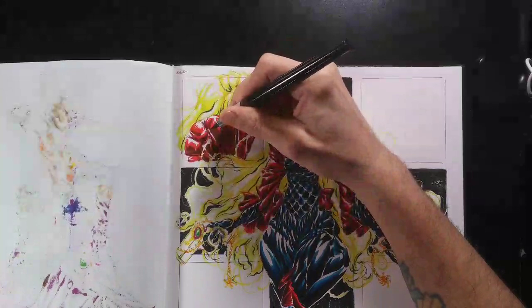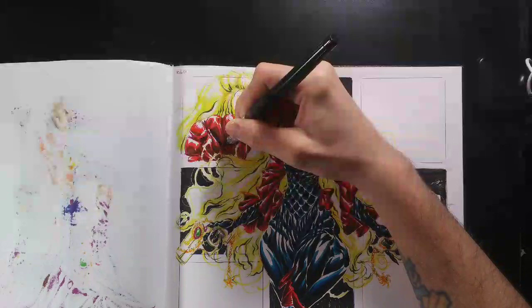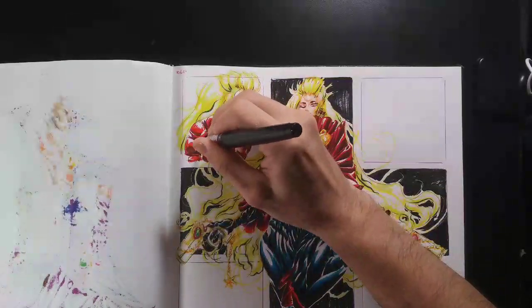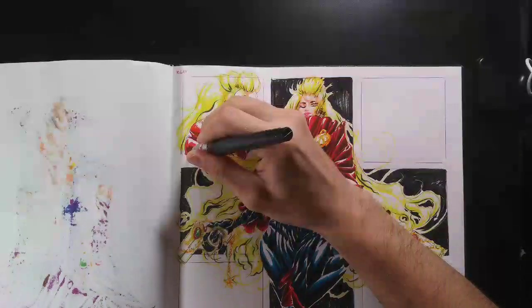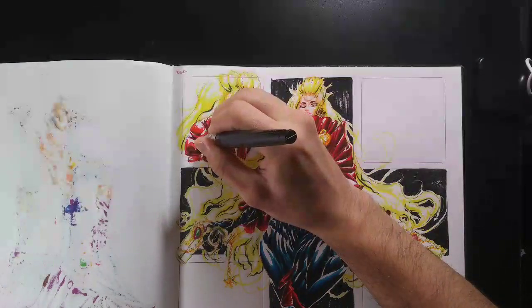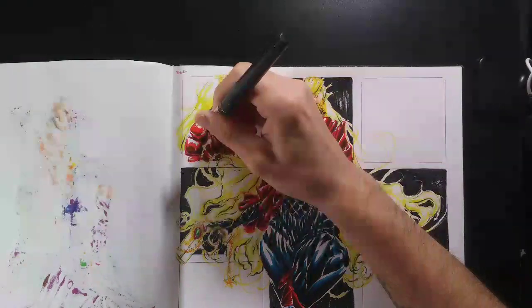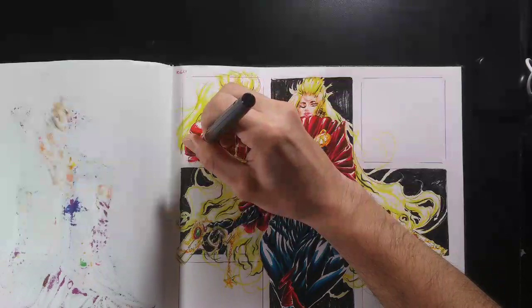Alright. So yeah, and then we can definitely highlight this with a dark stroke. And another one. And another one. It works.